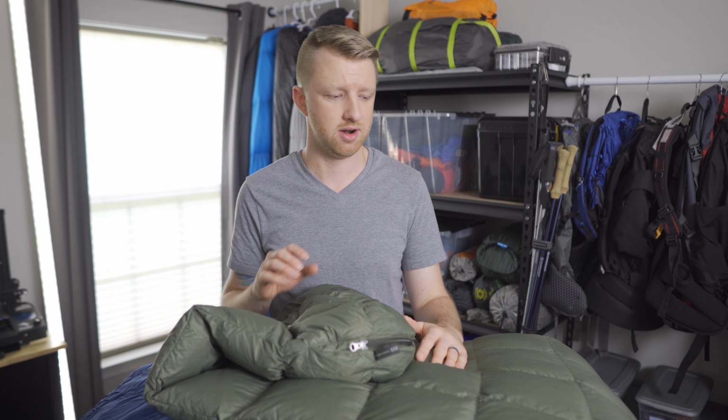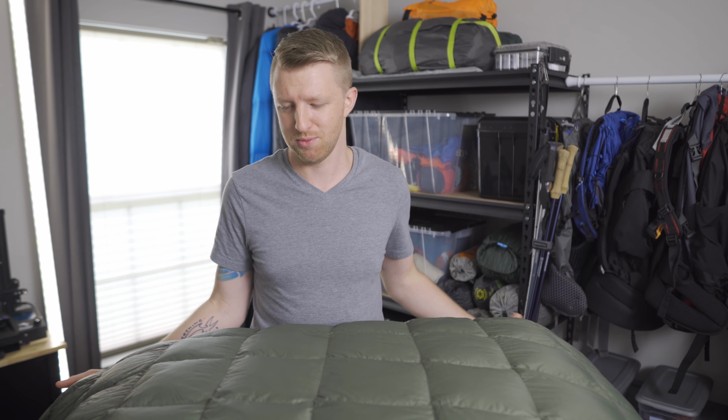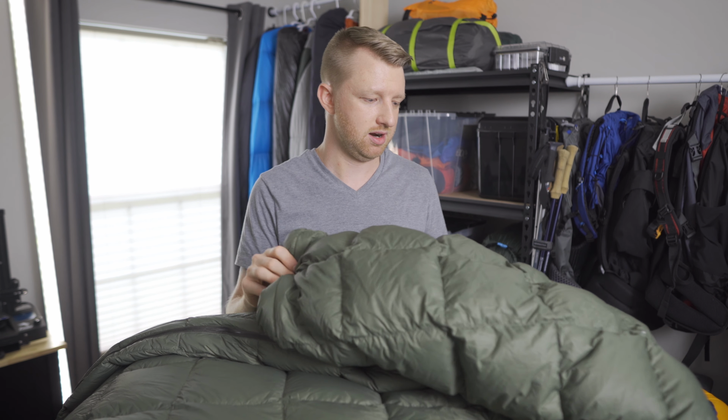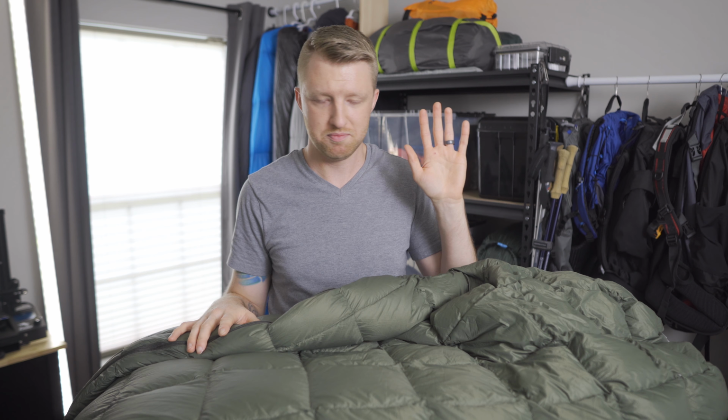So it's a super comfortable bag, great for warmer weather. And I really like that if the temperature does drop a little bit lower than what you were expecting, it does have that full length zipper, so you can zip it up all the way. It has a baffle lining the zipper, so it keeps any heat from escaping there. And there's also this drawstring around the neck opening, so you can trap the heat in that way. Overall, excellent, comfortable bag for warmer weather.